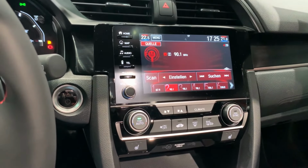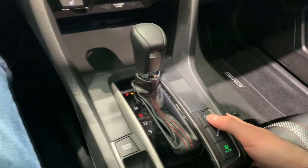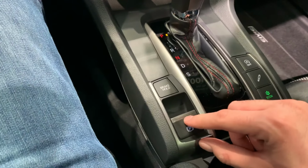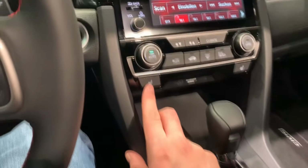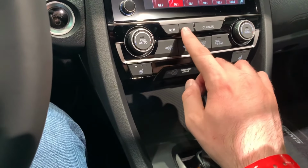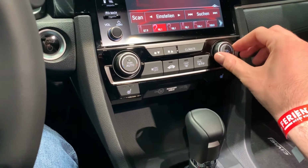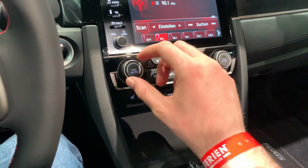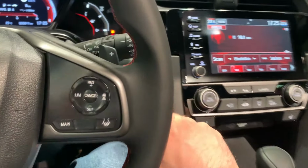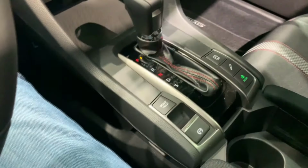What do you think about that? Automatic gearbox, start-stop button off, dampers in eco mode, I think, parking brake, brake hold, and you have the heated seats in here. The climate controls are operated with this, so thumbs up to Honda for that. I love to adjust the AC with buttons, not the touchscreen. The power button is here. Let me show you what else we have here.